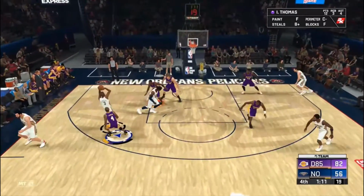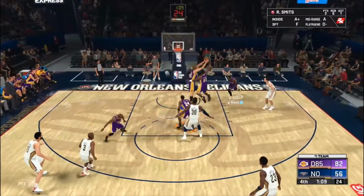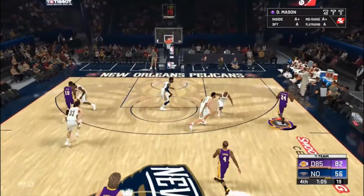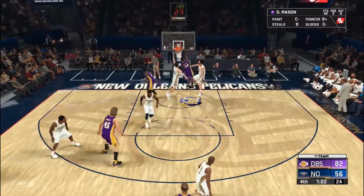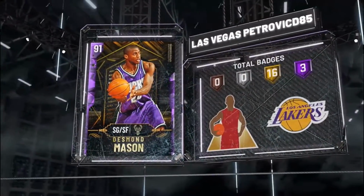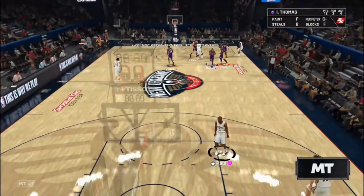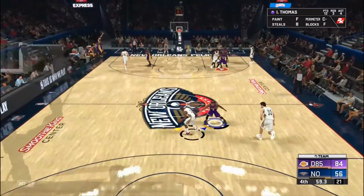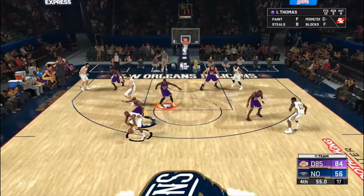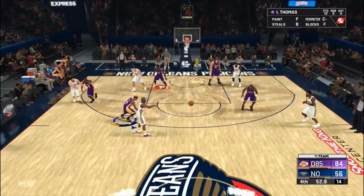Thomas against Paul. Let's go. No good on the shot, and it's Las Vegas the other way. Here's Mason, and he goes in for the dunk. Boy, that was a big shot. And stunned silence, guys. That's the atmosphere in here after that shot. Watch Chris. All up top, he's guarded by Thomas. Pass to Smith.